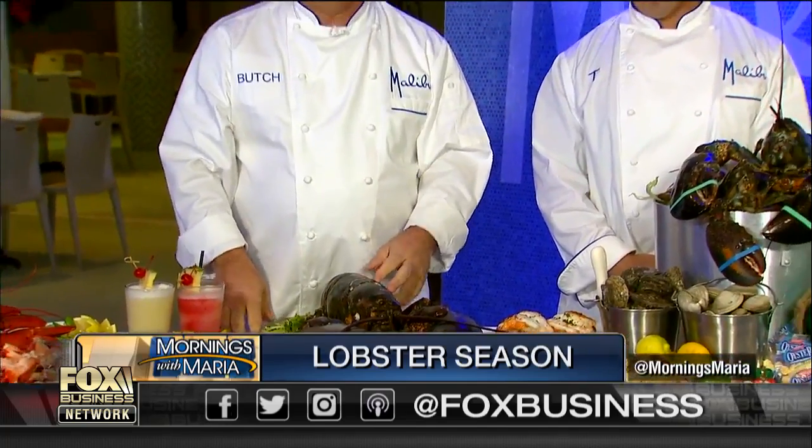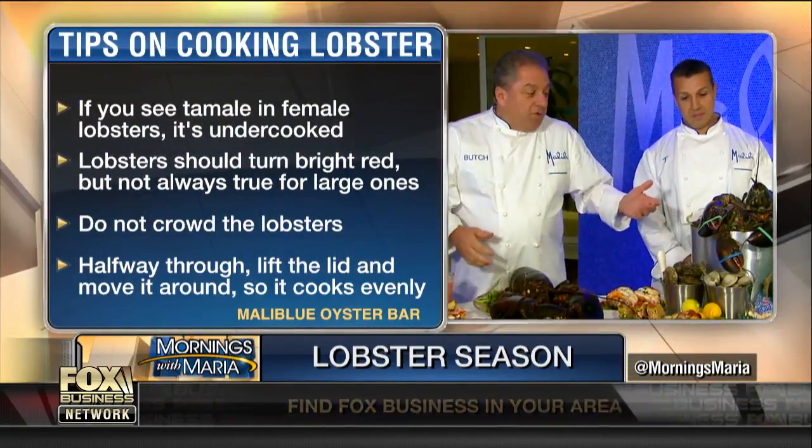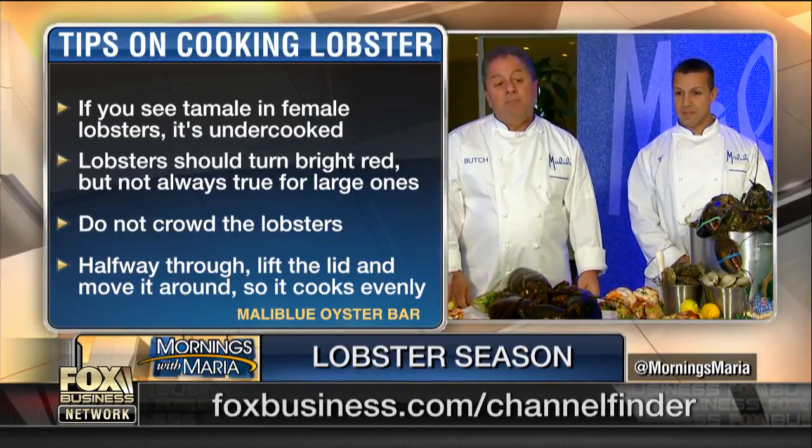Depending on your taste and preference, the most popular lobster is about a 2-pound lobster, a 2 to 3 pound size female, because people love the roe. They're very delicious, and you can cook them two different ways, either boiled or broiled, depending on what you like. Usually about 10 minutes per pound, and it's a treat. At our restaurant here at Maliblue, we sell probably 300 to 400 a day on busy days.